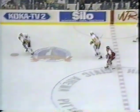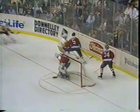In a game where the Penguins trailed 1-0, went ahead 2-1 at the end of the first, were ahead 5-3 at the end of 2, watch the Capitals rally to tie it at 6 in the third period. That's where we are right now.